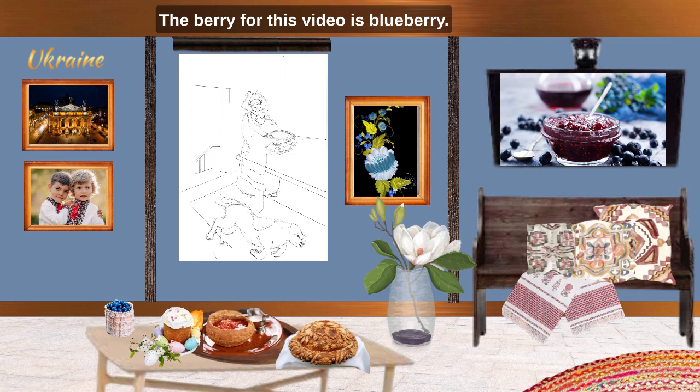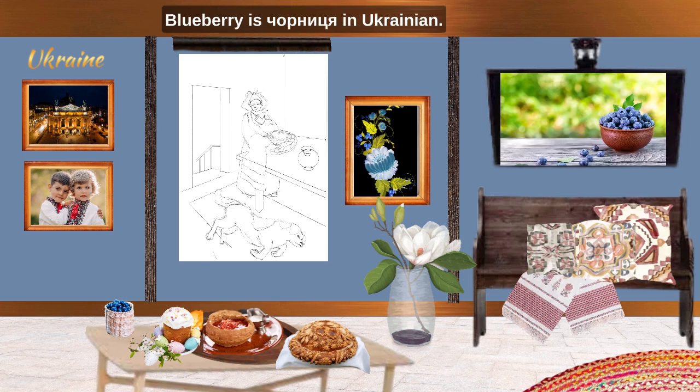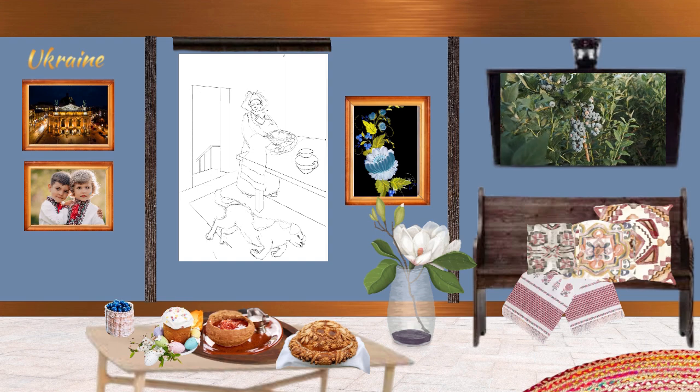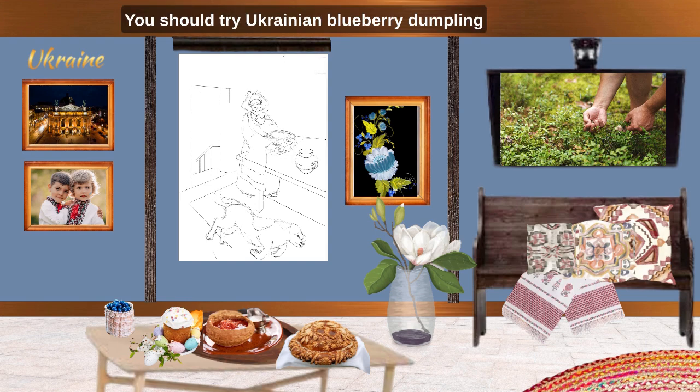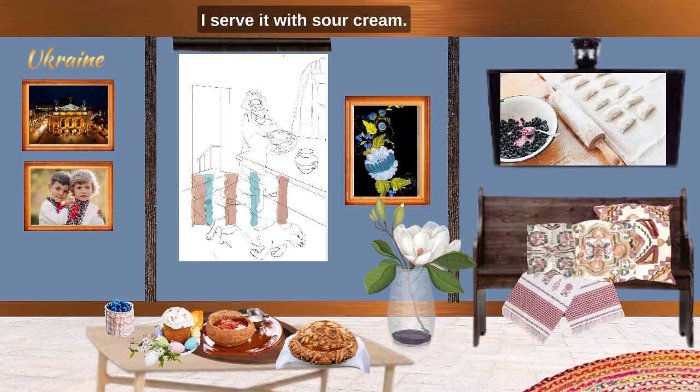The berry for this video is blueberry. Blueberry is chornitsa in Ukrainian. Ukraine is the 8th largest producer of blueberries in the world. You should try Ukrainian blueberry dumpling vareniki, perfect for breakfast or dessert. I serve it with sour cream.